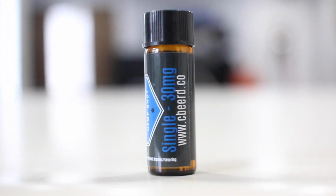So first up is the 30 milligram vial. So I'm just going to open this up. Now the first thing I want to do, I'm very curious about this. John, go ahead and take a toothpick. I want to see if this has any flavor on its own. Oh, it certainly does. The texture is like an oil, like an essential oil. It's kind of got like a sharp hemp flavor. As weird as that sounds.